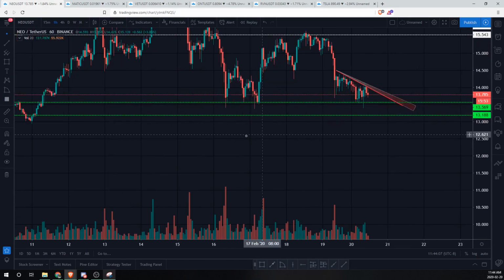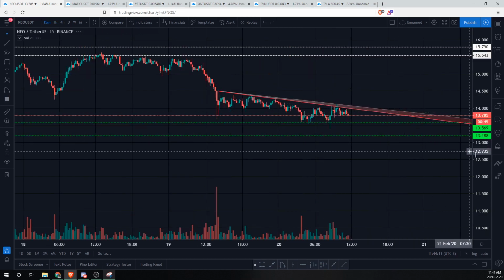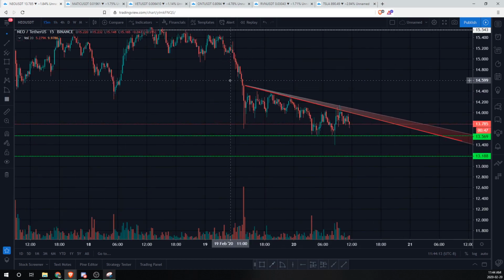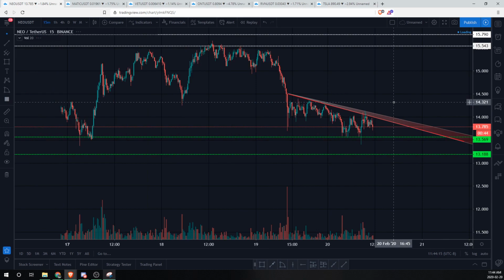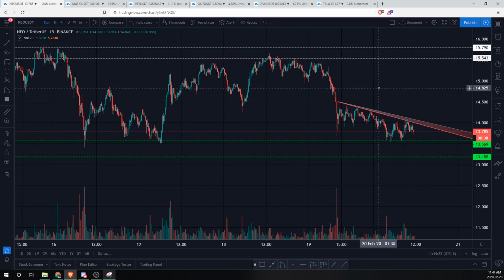So we see a nice key level of support right here. That's what we're having the price hold above, squeezing it. Looking on the 15-minute chart, we see there's a nice key descending zone connecting the lower highs, squeezing the price closer to the apex of the pattern. So NEO is definitely the top of the list. It's also a potential opportunity for us to enter.